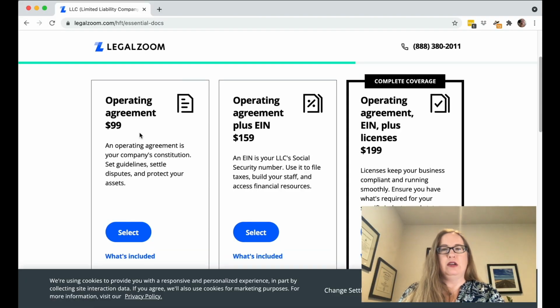Most places you're not required to have it, but you want one because it is a paper trail to show that you have a legit business. So they have a form operating agreement for $99. They'll help you get your EIN, your employer tax identification number with the IRS. This is like a social security number for your LLC. Even if you don't have employees, you would want to go ahead and get that.